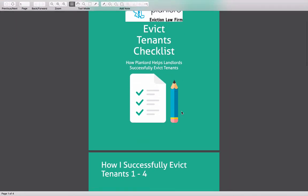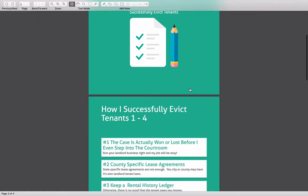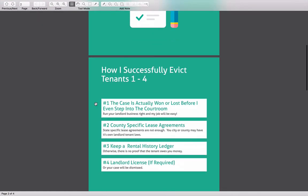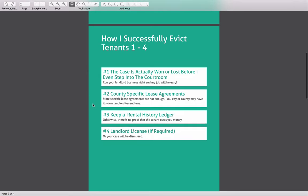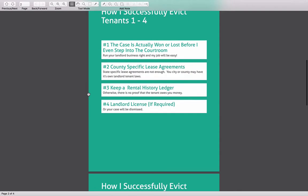Whether or not I can successfully evict the tenant actually has more to do with you than with me, because it mostly depends on the landlord's conduct and how they run their business. Which brings me to point number one. The case is actually won or lost before I even step into the courtroom. So if you run your landlord business the correct way, then my job will be very easy. So keep that in mind.